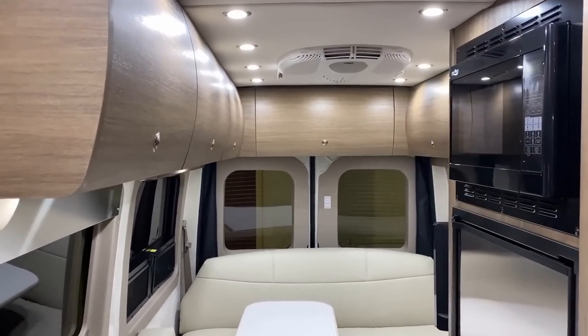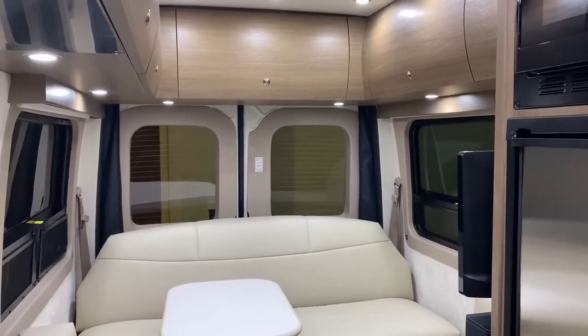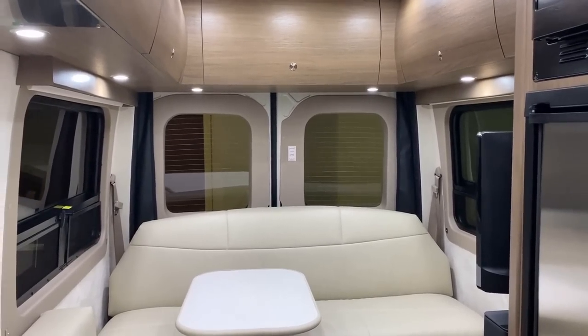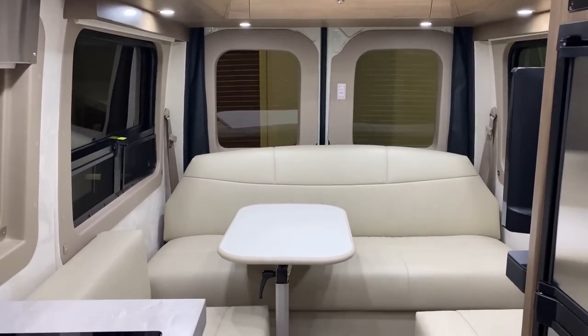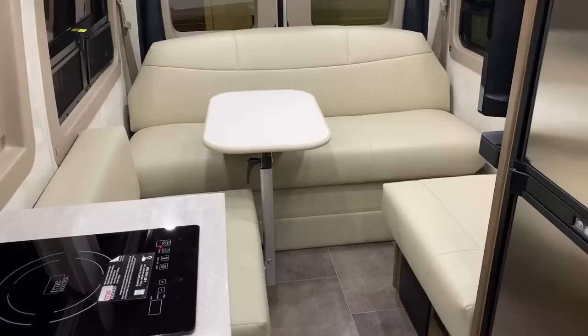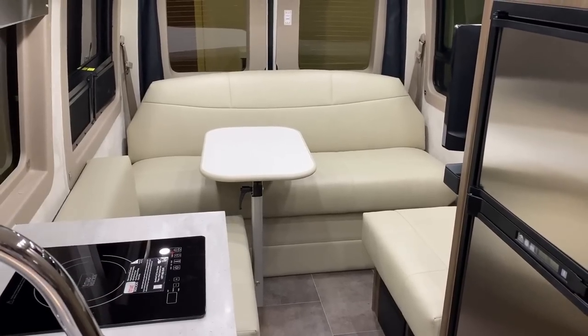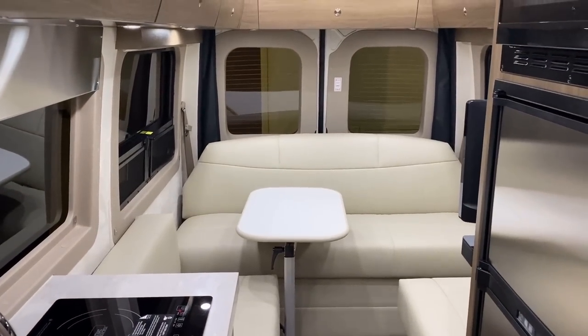Additionally, this company is still including, by default, an onboard generator, which a lot of B vans have started phasing out as lithium and solar and things like that have started peeking their heads up. Generators are not cheap, especially on the diesel chassis. They use a propane generator. On the gas chassis that they build, they will use a gas generator.